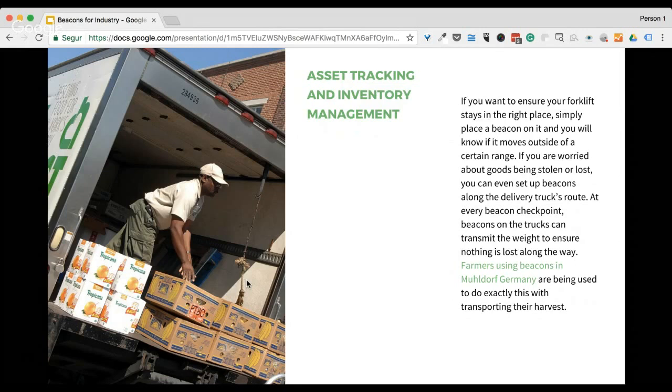Farmers using beacons in Moldorf, Germany. They have beacons on their trucks that are also linked to a weighing system. I think they were having problems with people stealing some of their goods. And they had beacon checkpoints along the road. So every time a truck would pass, the truck would emit the weight via beacon to the checkpoint. And these checkpoints, I think, were linked using Wi-Fi to like a database, and they would let the controllers know what the weight was, and if something was off. Or you can just have that information stored there and go and collect it when you go by.